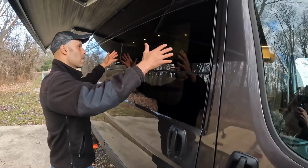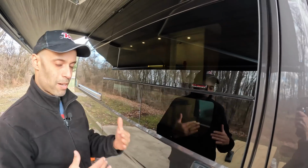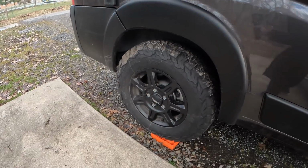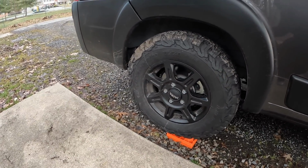You can see they do the custom cutouts on the windows. Again, we're not going to get too much into this. We actually did a full detailed tour at Ready Set Van at the factory. We're going to link that one above. Also, you can get all the details from the owner, Ben himself. Let's continue down. Passenger side, again, you see the rear wheel here, custom tire, custom wheel package.